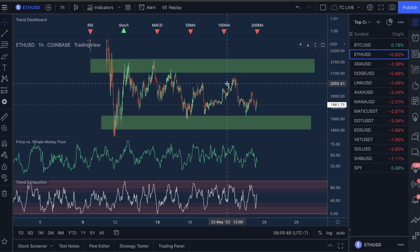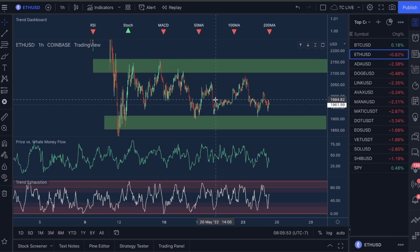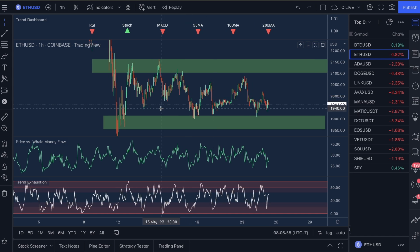Here's what you guys are watching for, and this is literally as simple as it is. We're on the 1 hour time frame just so we can see structures a little bit better. All you're going to watch for is Trend Exhaustion to be in the bottom red section, which is right here, and then you're going to look for Whale Money Flow to be low. When that's low right there, you're looking to get back into the market. Okay, this is what smart money does. Smart money buys the dips and they sell the pumps. Here's what dumb money does. Dumb money buys the pumps and they sell the dips.